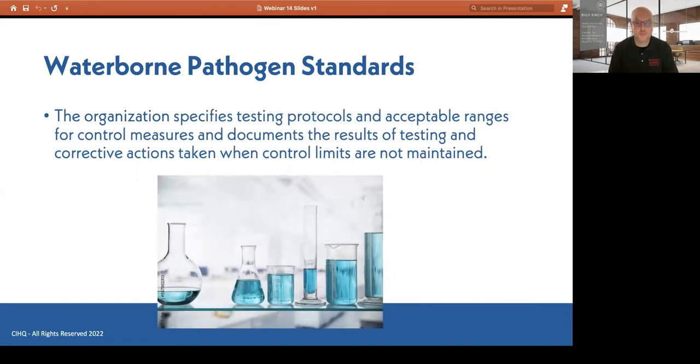And then the organization will specify testing protocols and acceptable ranges for the control measures and document the results of testing and the corrective actions taken whenever control limits are not maintained. So these are our standards, and these are new to us. Not that we've never looked at it before. Where we had it before was under our infection control standards, and it wasn't very prescriptive. So we just recently changed where these standards are required, and now they're under our care environment. This is actually what it states now, so it's a little bit more detail, a little bit more information.